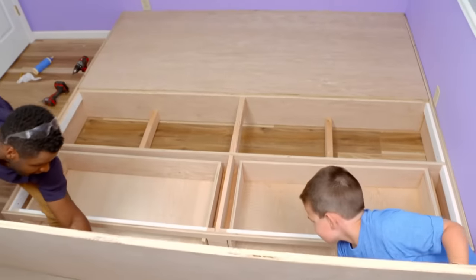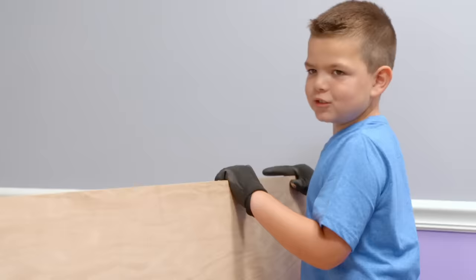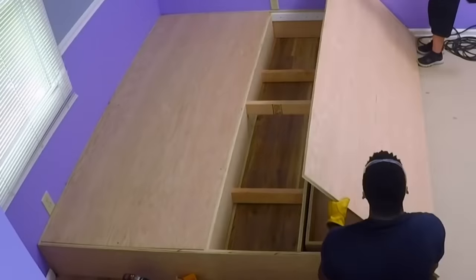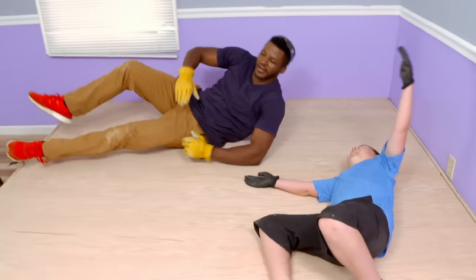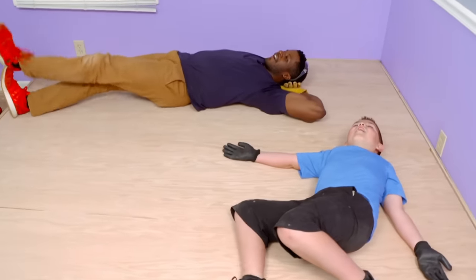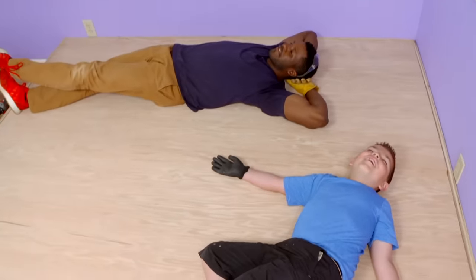Drop it down to the ground. Ooh. 1, 2, 3, drop it. Give me a push, there we go. The bed goes on. It'd be the perfect place to chill.